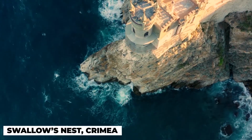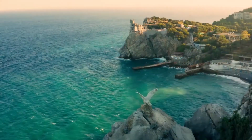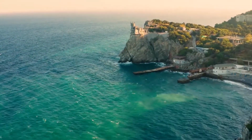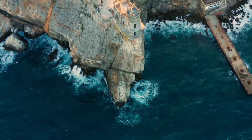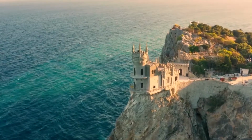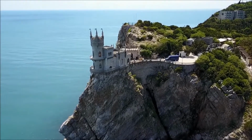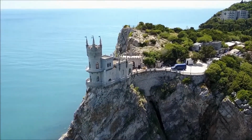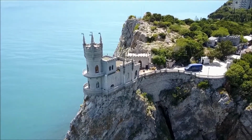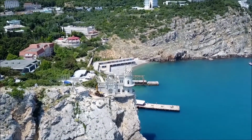Swallow's Nest, Crimea. Being a symbol of Crimea's premier southern coastline, the Swallow's Nest is one of the most beautiful castles in Europe. It is albeit one of the smaller castles on the list, measuring only 66 feet long and 33 feet wide. It has two different bedrooms at different levels of the building, with walls both stuccoed, painted, and designed with wooden panels. It also has an observation deck that overlooks the sea and the Yalta shoreline.